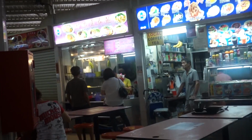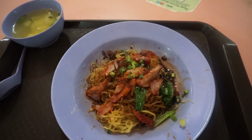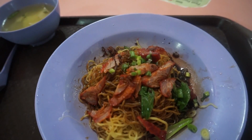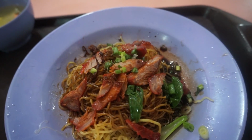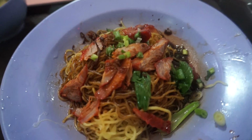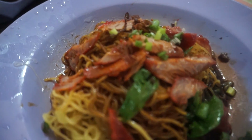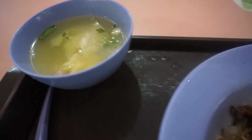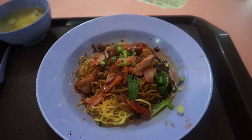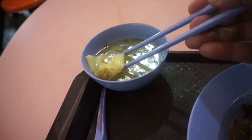The first shop we're going to is this shop here. It's Hong Chong Wanton Noodles. And of course, you have wanton noodles here. The char siu here is typical Singaporean style, where the outside is very red. It's not very caramelized, it's not very charred, and it's just slightly sweet and slightly tough. But this shop does serve the char siu in the Singapore style, and they also have some wonton noodles.